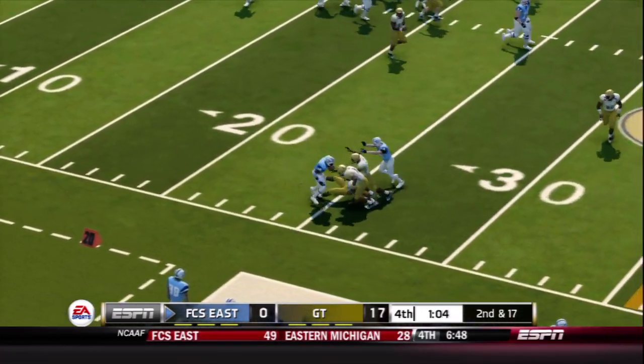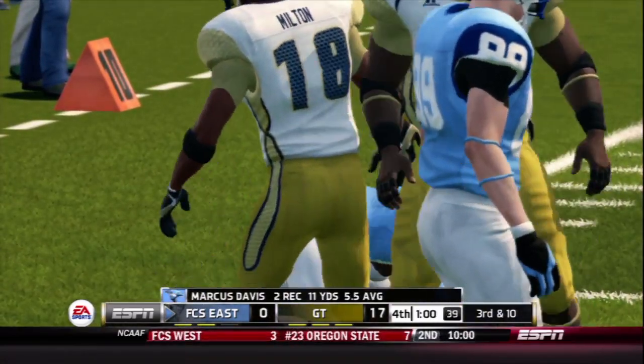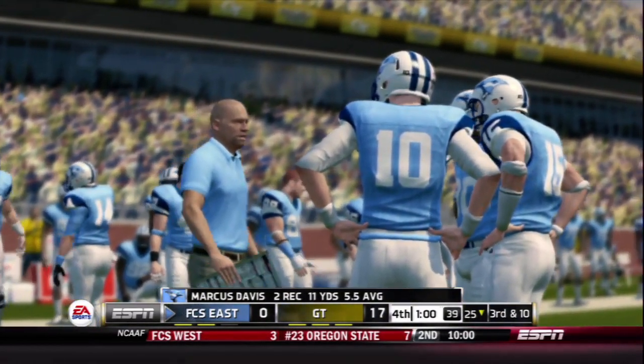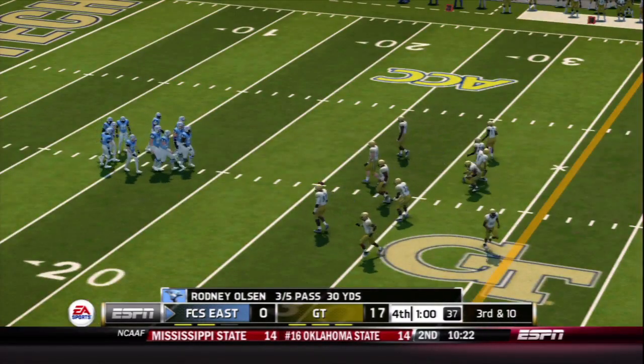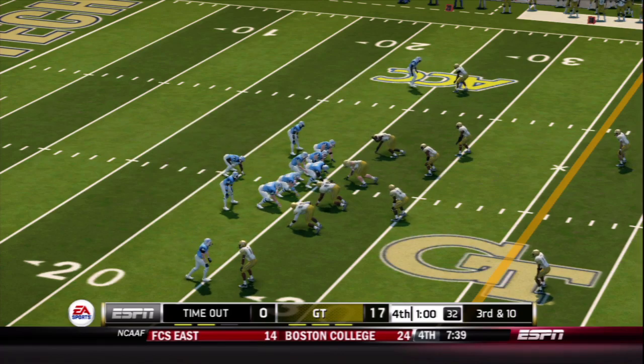He's got it with room to run. He's taken down around the 25-yard line. The offense calls a timeout. Davis picks up 7 yards with that catch. Third and 10 coming up. Ball on the 25-yard line. Under a minute left.